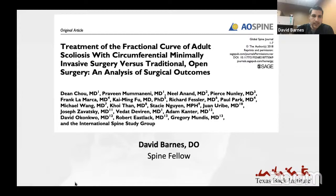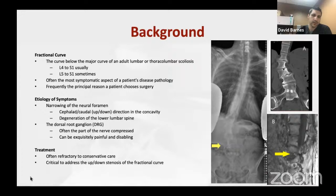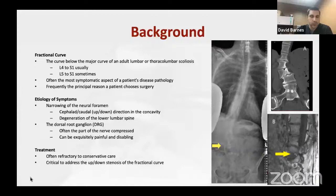So a little background, the fractional curve is the curve below the major curve from L4 to S1, sometimes L5 to S1. It's often the most symptomatic aspect of a patient's disease pathology in regards to adult scoliosis, and it's frequently the principal reason a patient may choose to undergo surgery. The etiology of symptoms comes from compression, usually of the dorsal root ganglion, which is caused from up-down stenosis in the concavity of the fractional curve. It's further progressed by degeneration of the lower lumbar spine with decreased disc height. The symptoms are often refractory to conservative treatment, and it's critical to address the up-down stenosis of the fractional curve to fully alleviate the patient's symptoms.